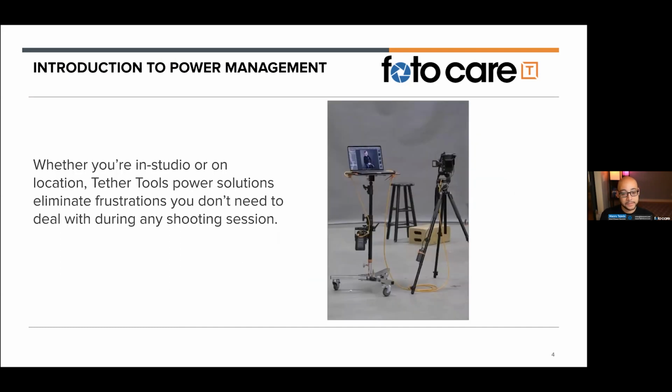So right here on this slide, that's a perfect example. That's my GFX. That's the 15-inch. No, I'm sorry, that's a 16-inch. The new 16-inch on a rollaway stand. That's completely powered 100%. We can go anywhere, anytime and shoot with that system. That's using the USB-C puck.